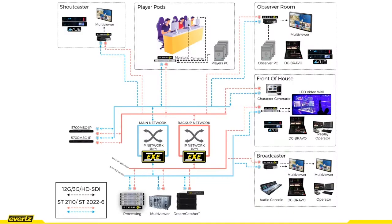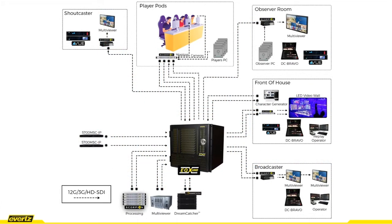In the case of IP, we move the uncompressed video signals from the player pods across the facility utilizing 2110 over a 25 gig or 100 gig network, reliably, in the lowest latency possible and the highest quality possible. For 12 gig, we're doing the same thing.